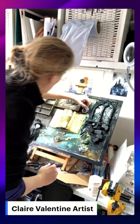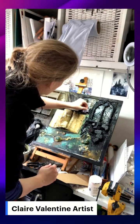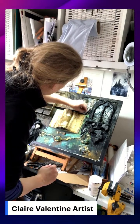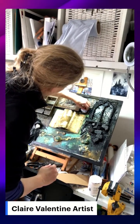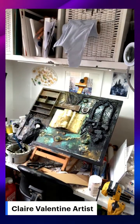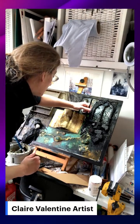Either which way, I want the mirror to look old and sort of dusty and tarnished. Yeah, that's better. Right. Okay. So back to where I was, painting around the mirror, the book even.